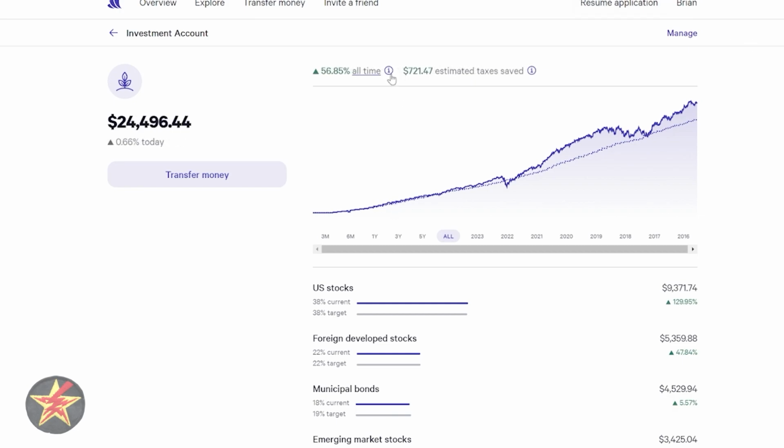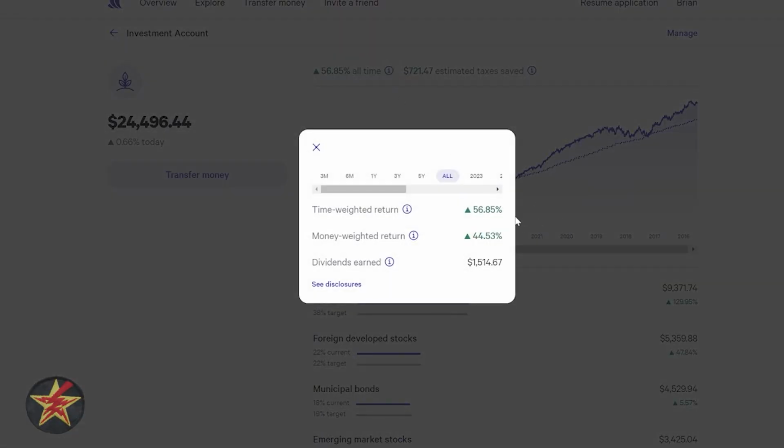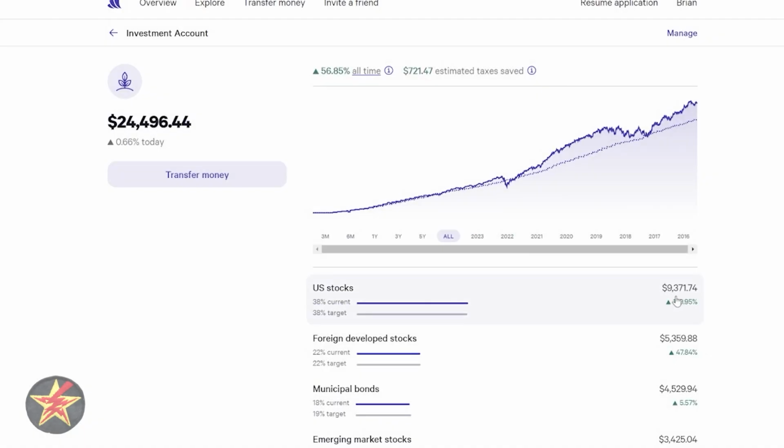But if we're coming in to see what we actually have been doing, if I come in here, we're going to check our time weighted. Currently it is 56.85. Previously, it was 47.88. Our money weighted is 44.53. Previously, it was 32.14. So again, we have gone up. You can see the maximum amount of dividends that we have here, but this is over the course of 7.5 years.